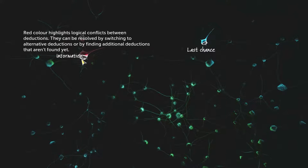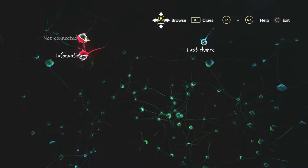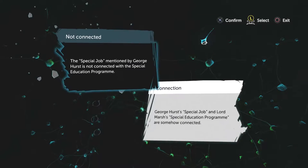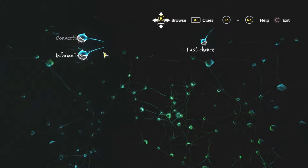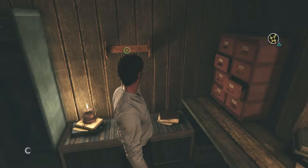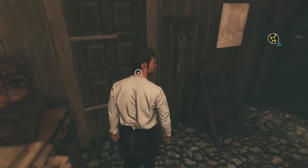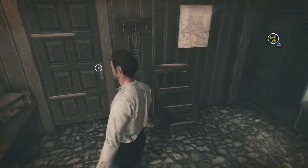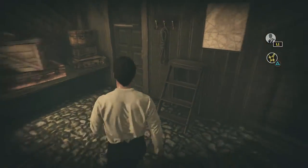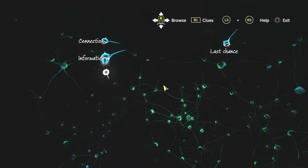I'm gonna do this one. Oh, so we reckon they're not connected? We're going to change our story then, guys. We're going to say he's connected. There we go. Okay. So what are we missing? What does it have this triangle for? We got another one.